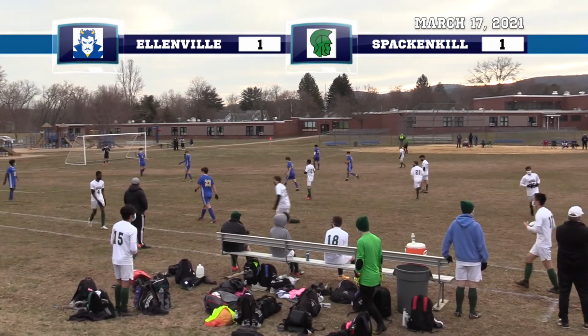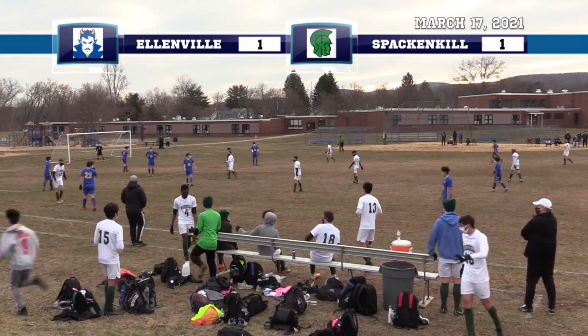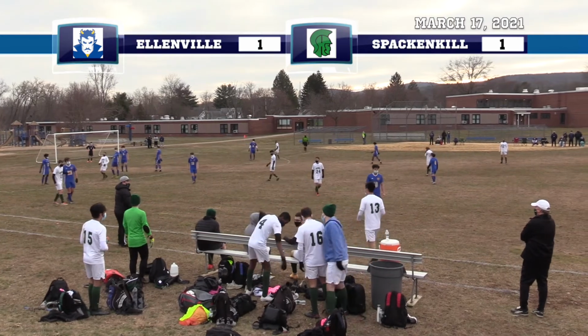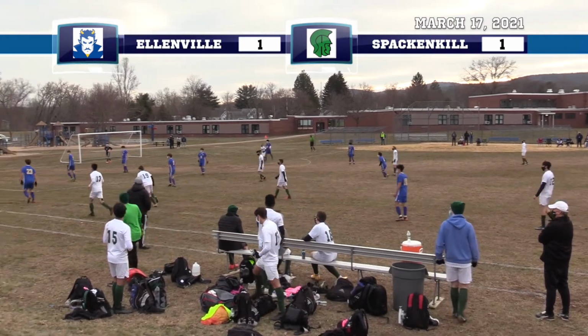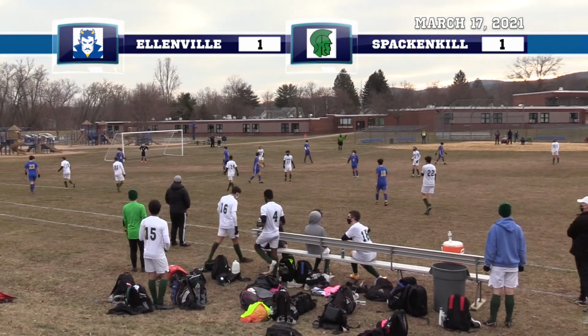So the 19 and the 21 come in. Looks like the 16 comes out and the 4 comes out. That's Christian Balbo, the 16, and the 4, Salam Gendron, come out for Spackenkill. As the game delicately poised here at 1-1.